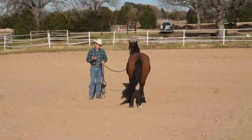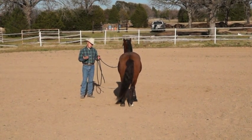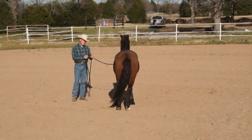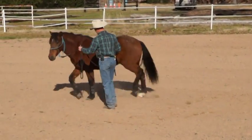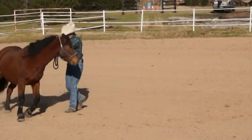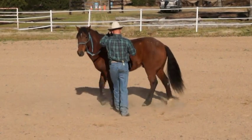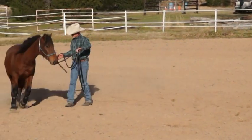One of the other things that I like to have on my horses before I start to negotiate the obstacle is a little bit of shoulder control, because sometimes horses will get a little pushy with you and they'll start to shoulder into you. So I want to make sure that as he's lunging around here, I can pick that shoulder up and really get him to move that shoulder away from me, like so. I don't want him to be pushing on me.